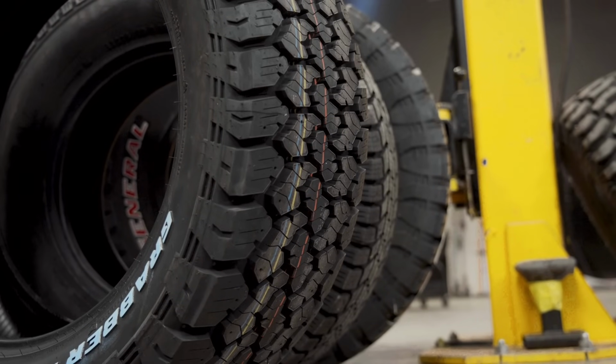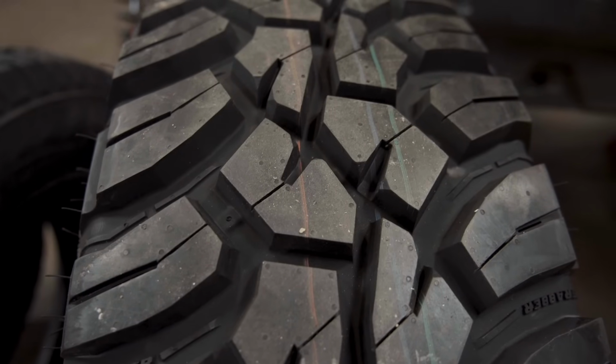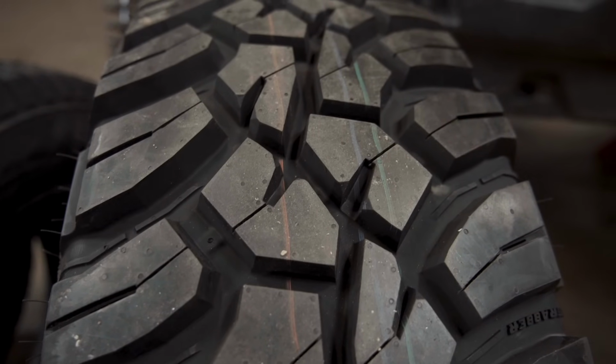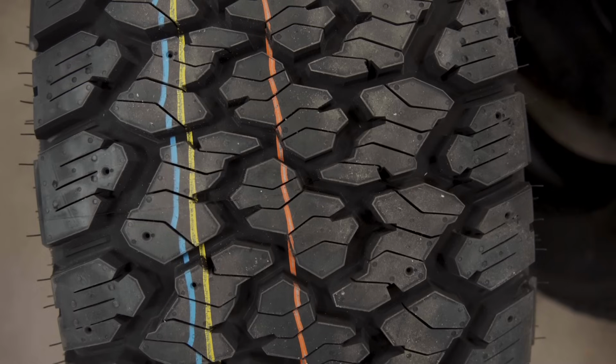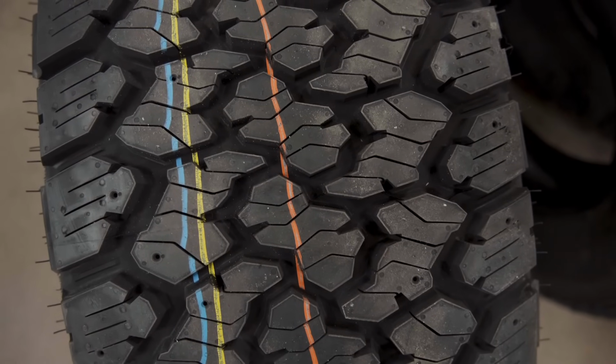In between all of your tread blocks, you've got what are known as grooves. Now, the grooves are what's going to eject rocks, dirt, water, whatever it is that you're driving over. And the last main part of your tire tread is what's known as sipes, and that's all of these little squiggles you see inside of the tread blocks.